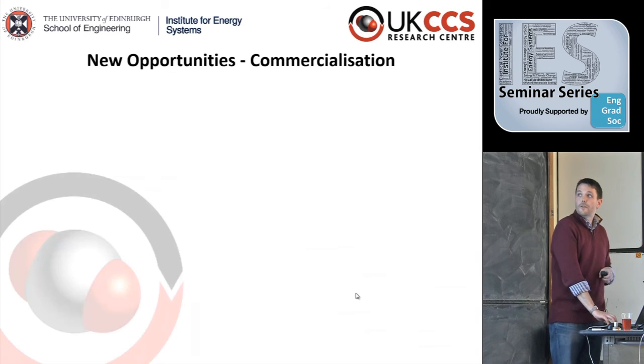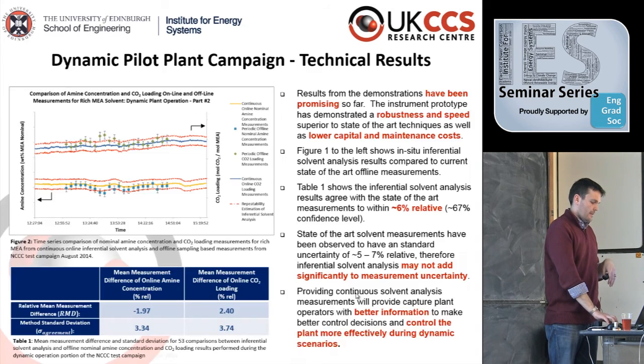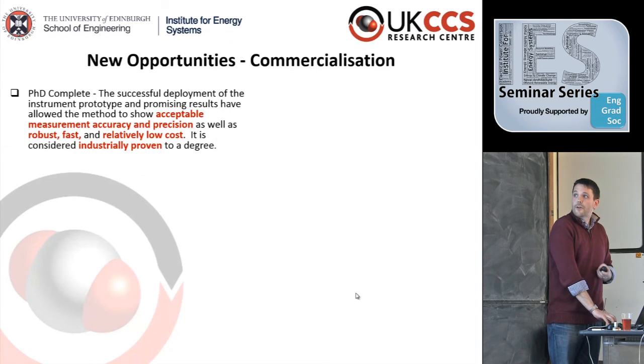Okay, so basically this graph back here allowed me to finish my PhD with a couple other things, but basically that was it. The instrument didn't break, its accuracy and precision are pretty close, and it's cheap. So that's a novel contribution. Okay, so that was done. Acceptable accuracy, robust, fast, and relatively low cost. And if you do it at the plant, you get industrial proving to a degree.